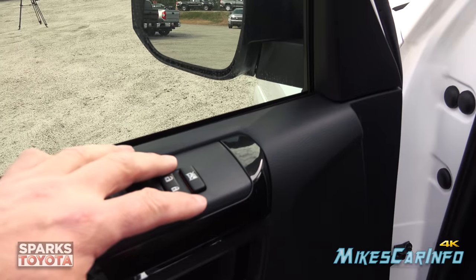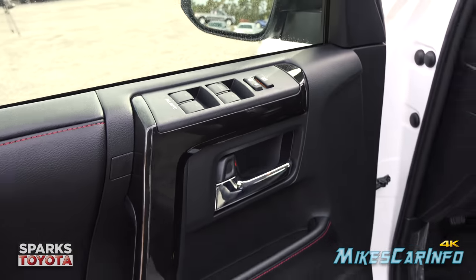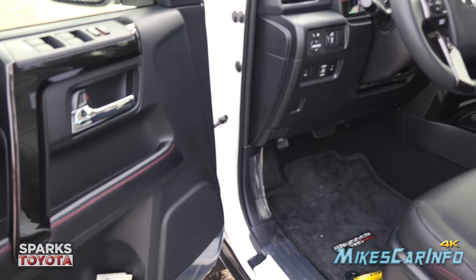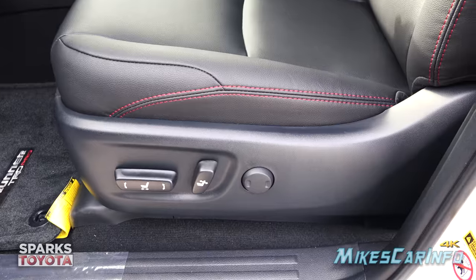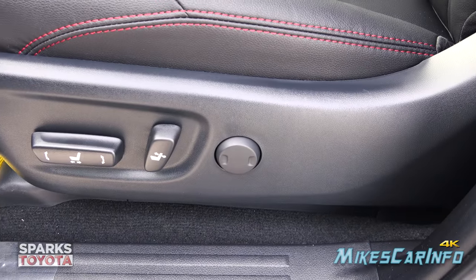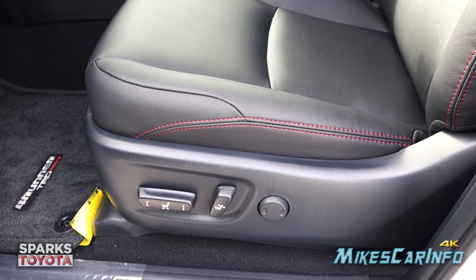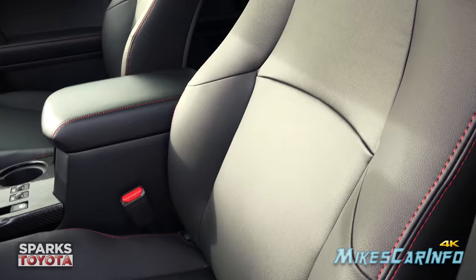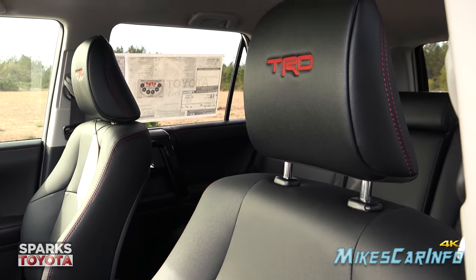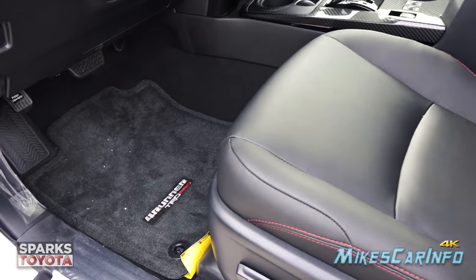Power door locks are here, and then you have your ability to lock out the windows, like a child lock for windows, so the kids don't roll the windows up and down the whole trip. Power seat here for the driver, as well as power lumbar adjustment. Now this seat you can go up and down, tilt it and all that stuff, just like a dentist chair. And they're heated, just to remind you on that.